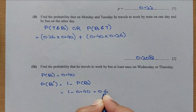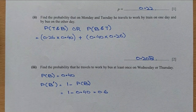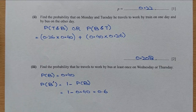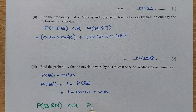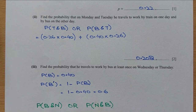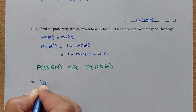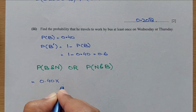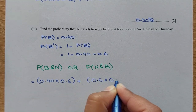So if he travels by bus on Wednesday, that is 0.40, and not by bus is 0.6. Again we have two cases. The first case: on Wednesday he travels by bus and on Thursday he does not travel by bus, or on Wednesday he does not travel by bus and on Thursday he travels by bus. Again, we are just substituting the values. For bus 0.40, and 'and' means multiplication, not by bus is 0.6. 'Or' means addition. Not by bus is 0.6 times 0.4 for the bus.